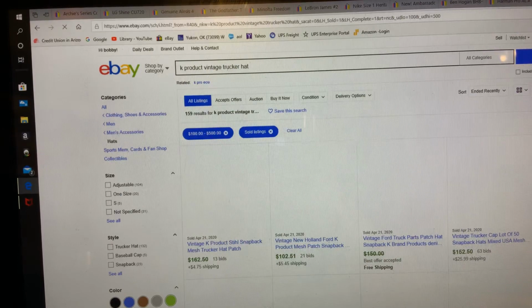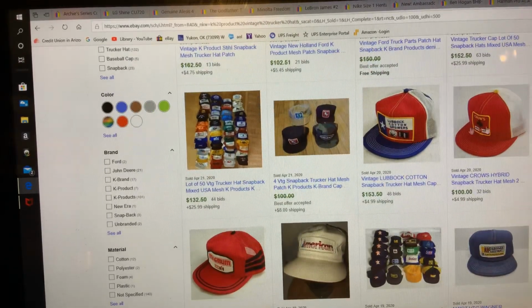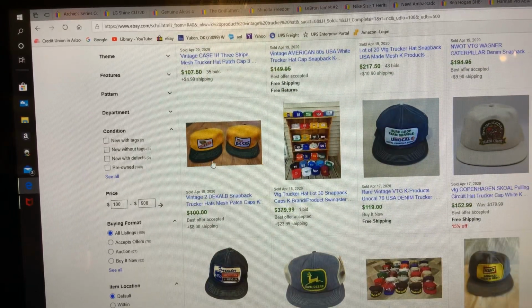Again, ag. Here's some in the 150. That's another Ford hat. Here's a Lubbock Cotton Growers, 153. American, I'm not even sure what that one is. It's got to be some manufacturing company. I have sold some of these DeKalb hats that I found at Goodwill brand new, but I got like $40 and $35 a piece for them, and I paid $2.32 a piece, so I'm all about the profit.